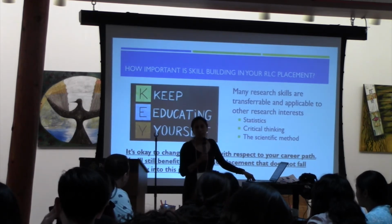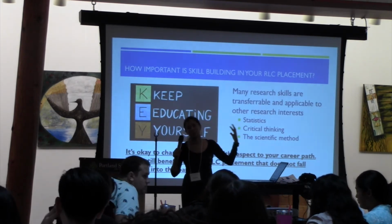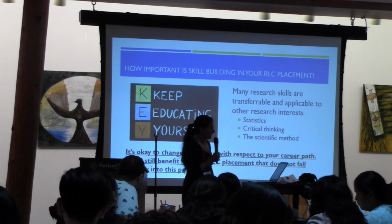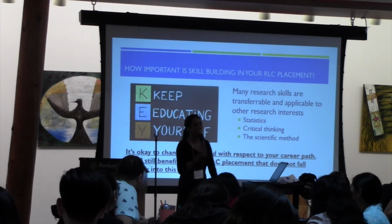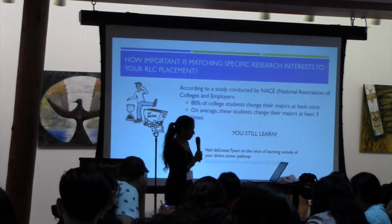Also, you're going to learn a lot about critical thinking, which is not going to be advantageous just in a research environment, but is going to help you solve all kinds of problems in all kinds of dimensions of your life. So this is really a big one. And of course, the scientific method. Learning how to solve a problem in a systematic and reproducible way is a cornerstone of how academic research is conducted.